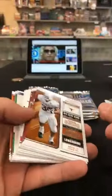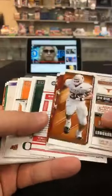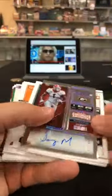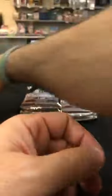Here we go. Here we go. 9,200. Got him a box of Contenders. Sonny Michel. Yes. There's Sonny. Yeah, it's a sealed case. I opened a sealed case for that one box. Three more boxes are left. Josie Jewell. Yeah, we need a Baker Mayfield. That'd be pretty cool.